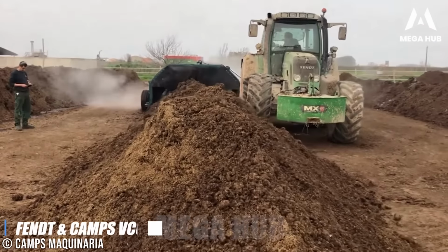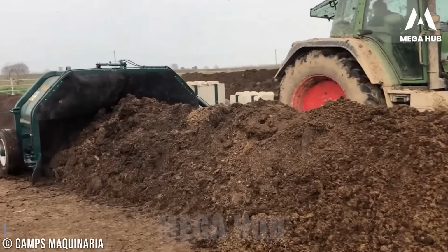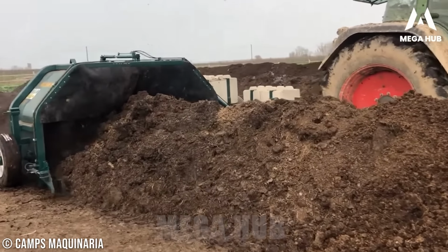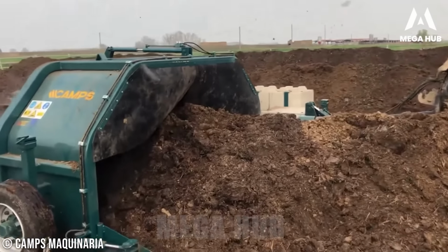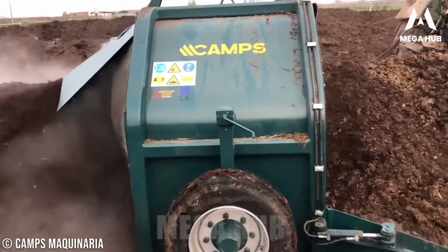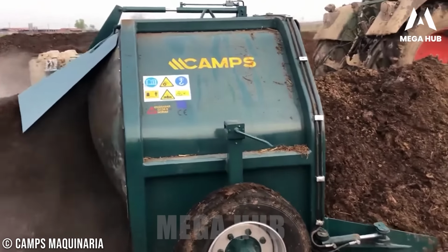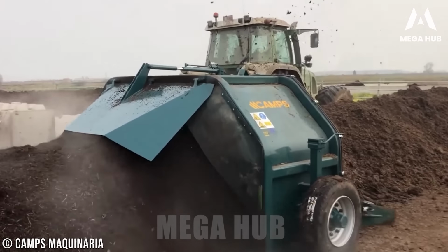Powered by a Fendt tractor with a minimum of 150 horsepower, the Camps VCC 3500 compost turning machine operates efficiently at speeds ranging from 50 to 900 meters per hour. Its spiral-arranged rotor teeth ensure even mixing of compost, promoting better aeration and enhancing the soil's nutrient profile.